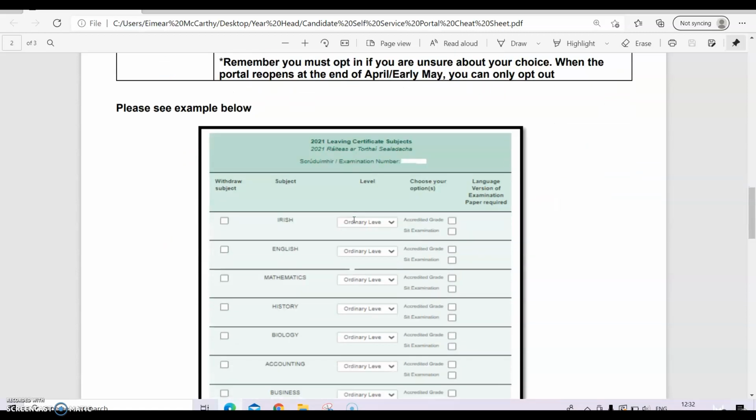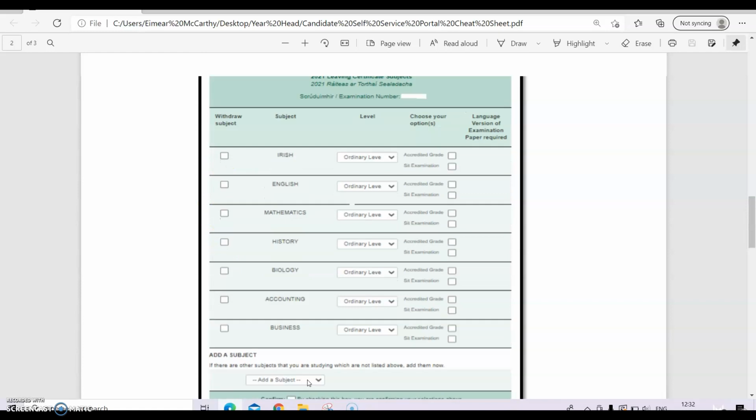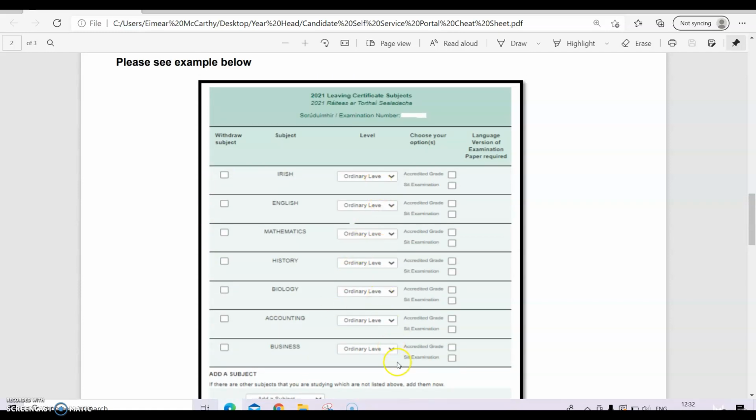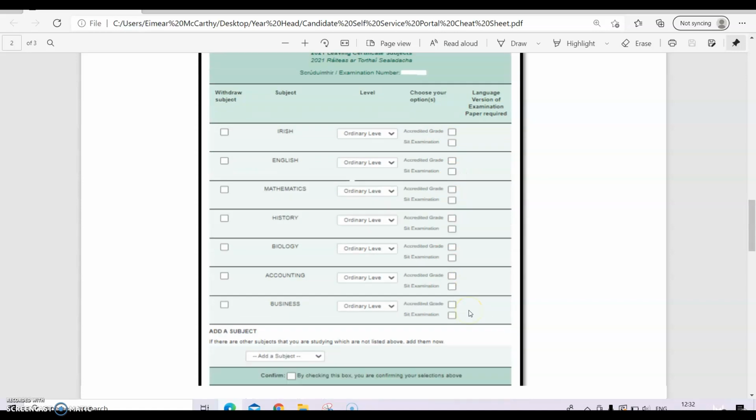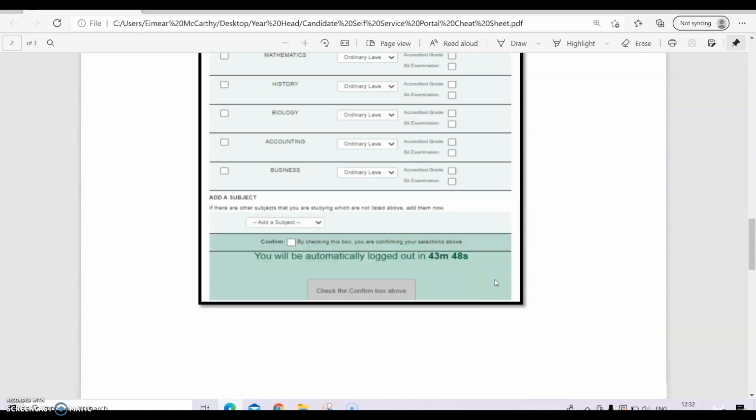I have included an example, a screenshot below, of what the portal may look like when you log in for Leaving Certificate students. You'll see you can withdraw from a subject, you can add subjects here at the bottom, you can choose your level, and remember you must select both boxes if you're opting to sit the exam and have the accredited grade. You will then just have to confirm your choice.